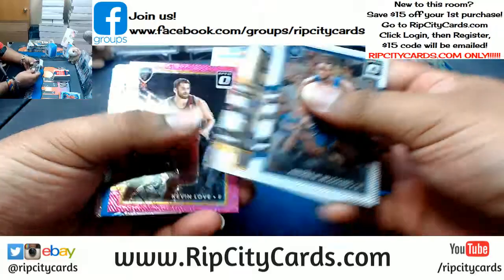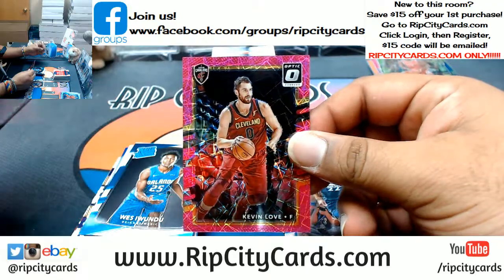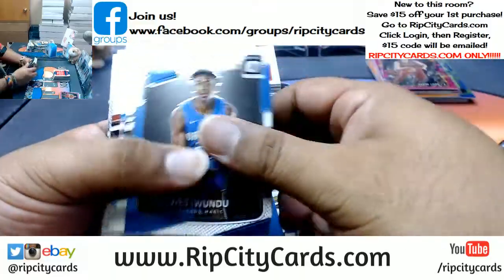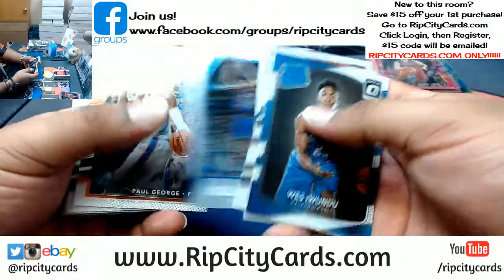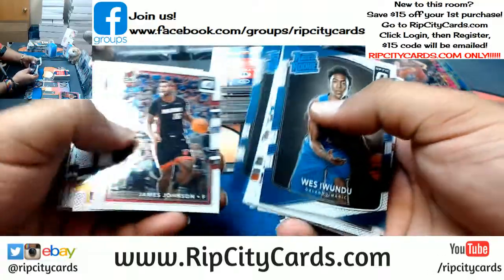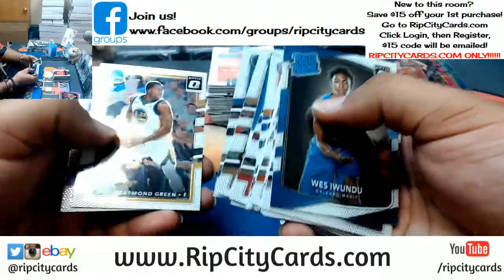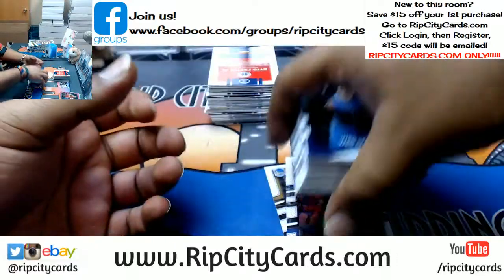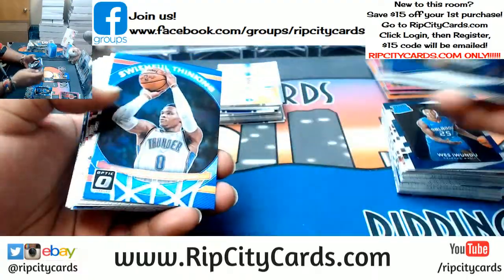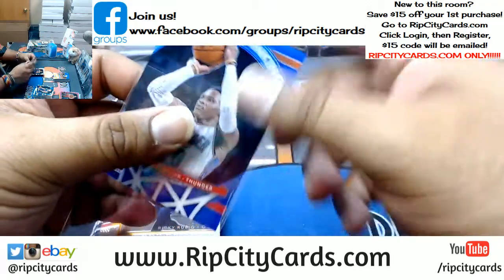All right, what do we got? I really like these pink cards. They're pretty dope. I don't know what you call that design, but it is funky. Kevin Love with the Cavaliers, numbered to 79. Have yet to hit a black one. Nothing there. The Swishful Thinking insert for the Thunder /49, Russell Westbrook.